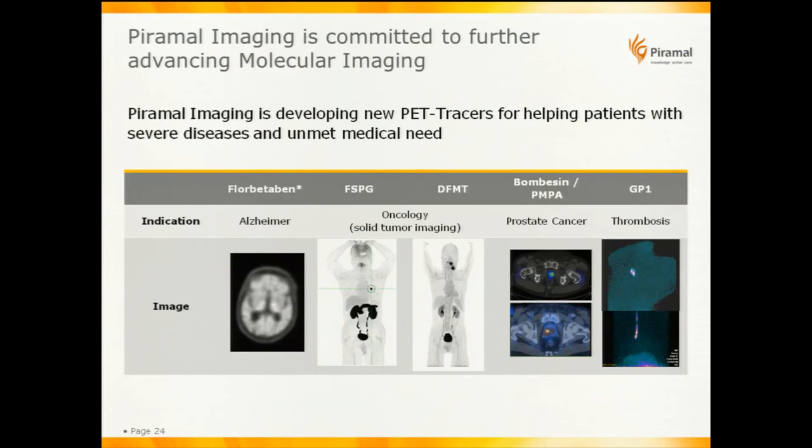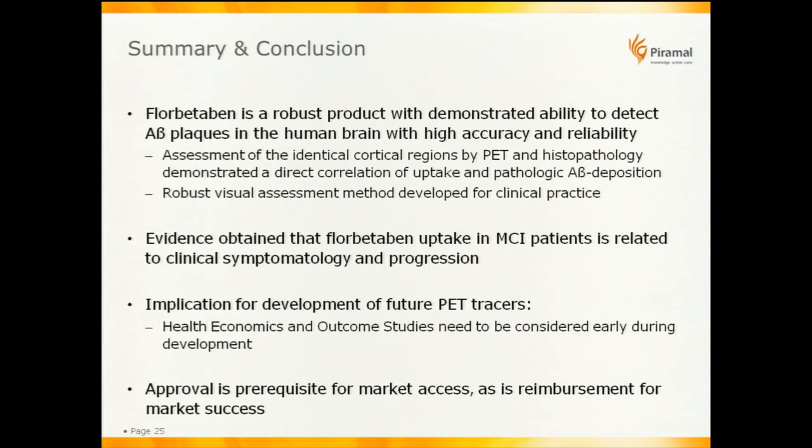This is just to say that these problems are not unique. The problems I've outlined with florbetaben for Alzheimer's disease are not unique to this particular tracer. The things I've been talking about go across all of the compounds. Here's a number of the compounds that Piramal Imaging has in their pipeline, and we will have to deal with and are working on how to develop things like pivotal trials and health outcomes research in all of our oncology agents also. So in summary, florbetaben is a robust product with demonstrated ability to detect amyloid beta plaques.